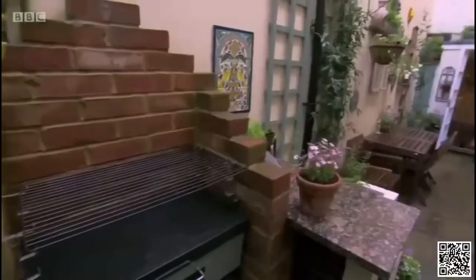Finally, Zoe de Souza's 18 square metre basement garden started out as a dull space devoid of sunlight, but now it's an extension of her home, filled with an eclectic mix of junk shop finds and even a fireplace.